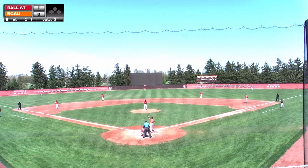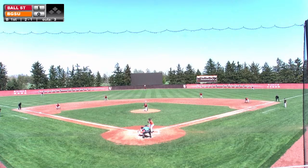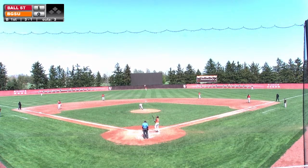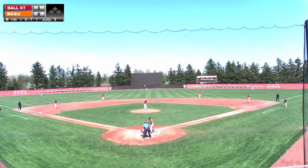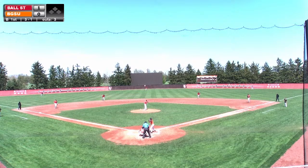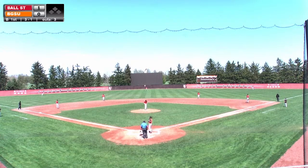DeHanas also singled in the opener, so 2 for 3 today. Ahead in the count, 2-1. He takes that one up and in, 3-1. DeHanas, of course, a local product, started his high school career at St. John's, the Jesuit, finished at BG High School. Now 3-2 as he takes a strike.